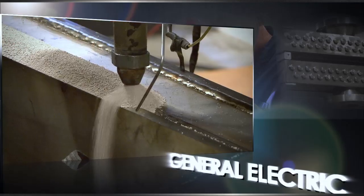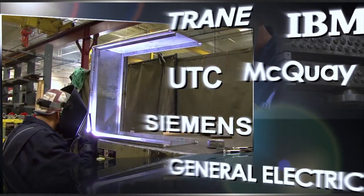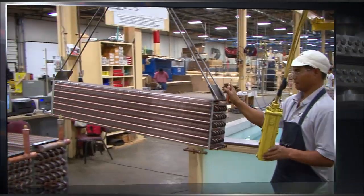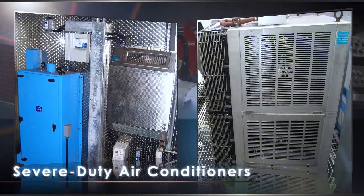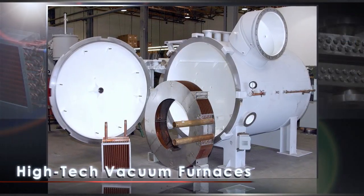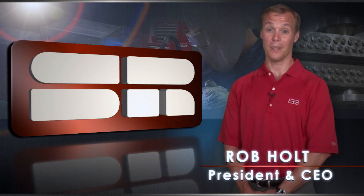Major companies like General Electric, IBM, Siemens, Trane, McQuay, United Technologies, and NASA all use our coils in their products and systems. We also provide super coils for hundreds of small companies like a lumber kiln manufacturer in Maine, an Ohio producer of severe duty air conditioning equipment, and a builder of specialized vacuum furnaces in California. Perhaps you should count on us to make Super Radiator coils for your business too.